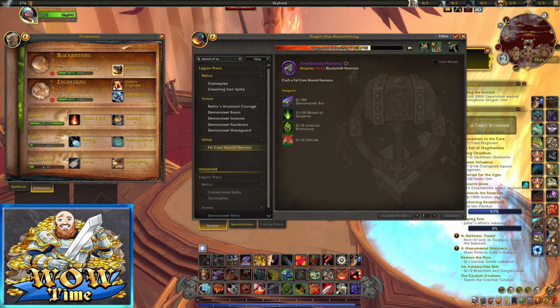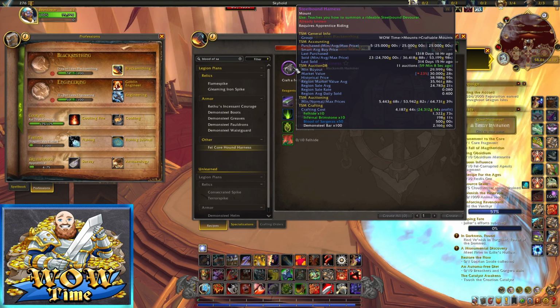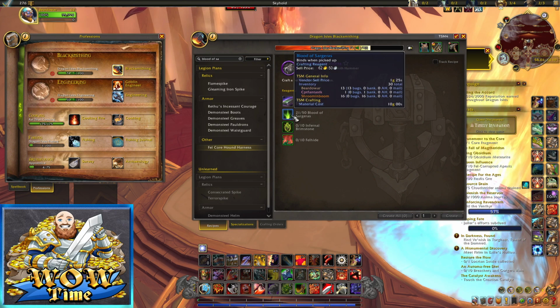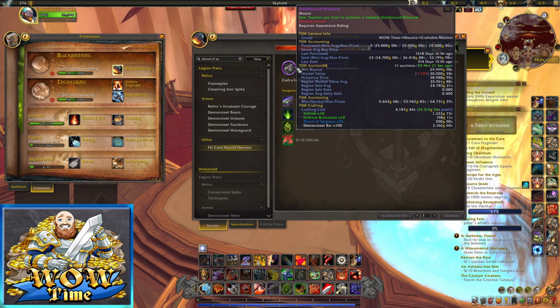So the first one we're going to talk about is the Steel-Bound Harness. Now, this is a mount. It's a Corehound mount. And the thing that's going to hold you up, where the daily part comes in, is this Blood of Sargeras here. So you need 50 of these. But once you get 50 of these, you can sell this. And right now, it's going for 30K. So this is about a 24K profit.